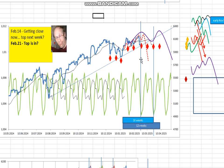So, have we seen the top in the S&P? It is very possible. Now, I must say I'm kind of proud of my red scenario that I drew back here. We have pretty much followed the scenario with a 2-week oscillation low at this point and another one at this point. We had some mid oscillation low here. I think that was the tariff panic.